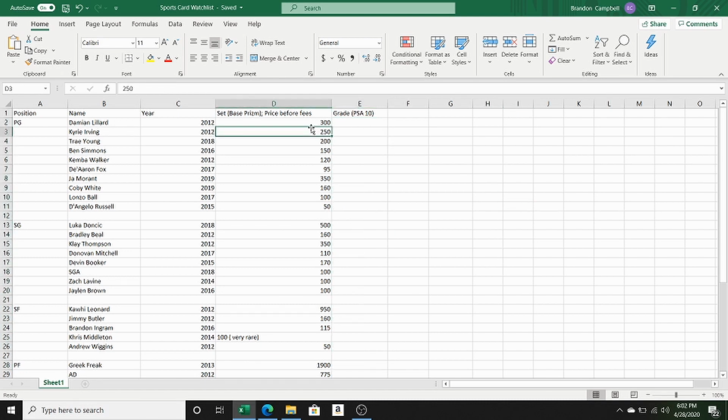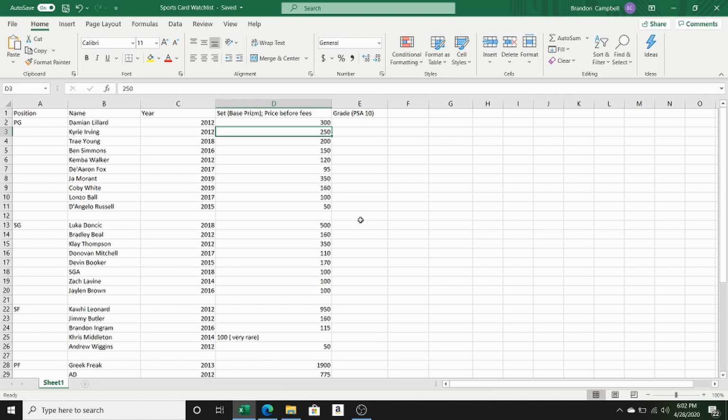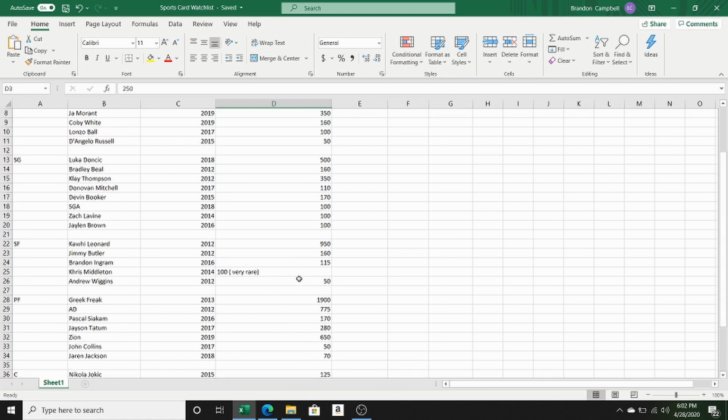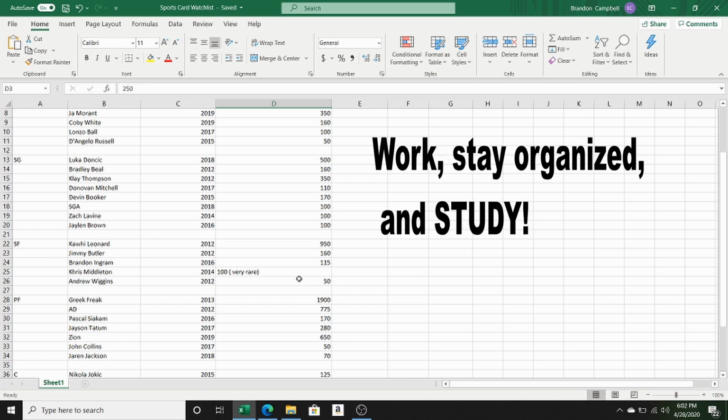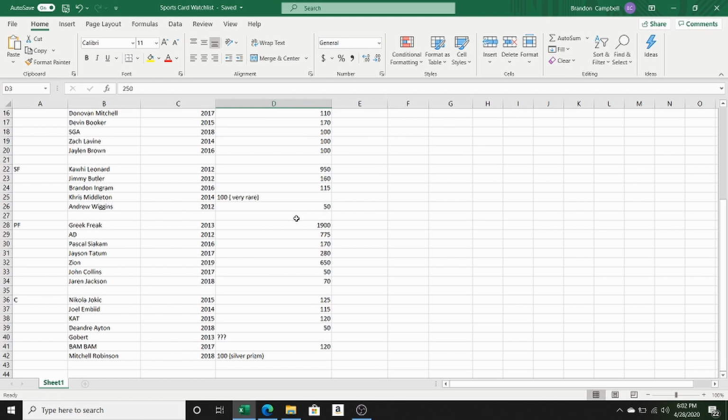So basically, this is it. What I showed you earlier with Damian Lillard and Kyrie Irving, I just did that for every single player. It took me a long time, but I did it. Being a sports card investor requires work, requires you to stay organized and do studying like this. Now I can compare which player is more valuable than the other one. It's a really smart way to organize your investment sheet.